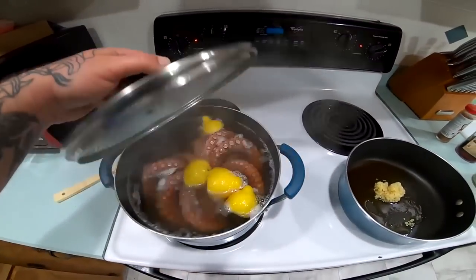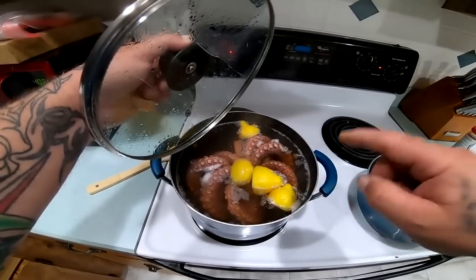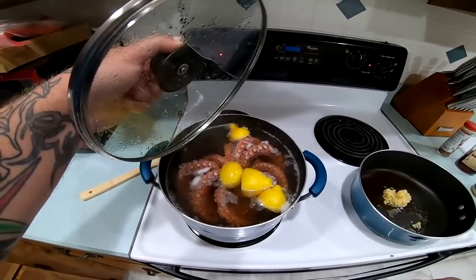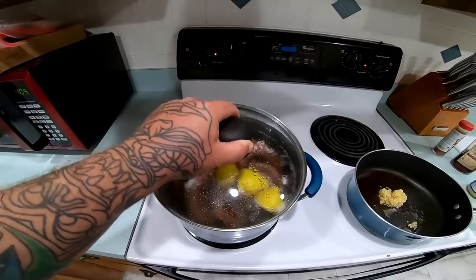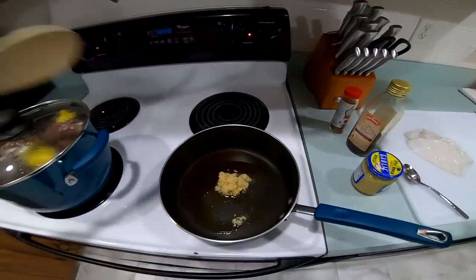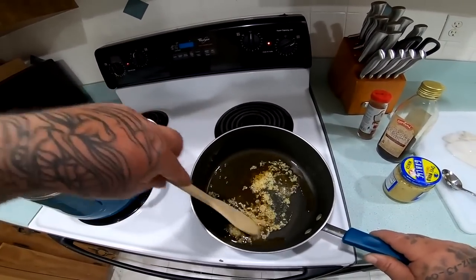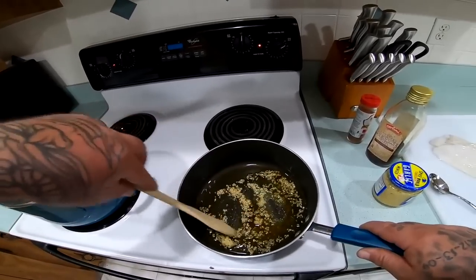And we have our, fog up my lens there. We got our octopus cooking in here. Starting to look pretty good. So let's see how we do here, guys. Get this nice and coated.